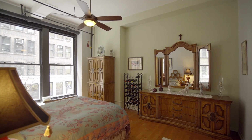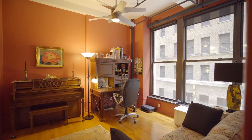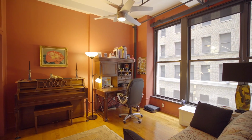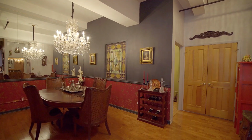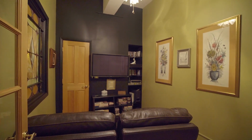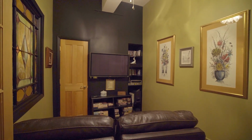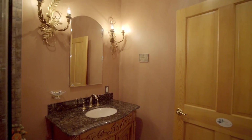This property has 2 large bedrooms, and they are on opposite sides of the apartment. One is presently being used as a home office and guest room. There's a formal dining room, large enough to comfortably seat 10 people. The 6th room is presently configured as a media room and can be used as a small den or home office. Both bathrooms are marble, and one contains custom tile work.